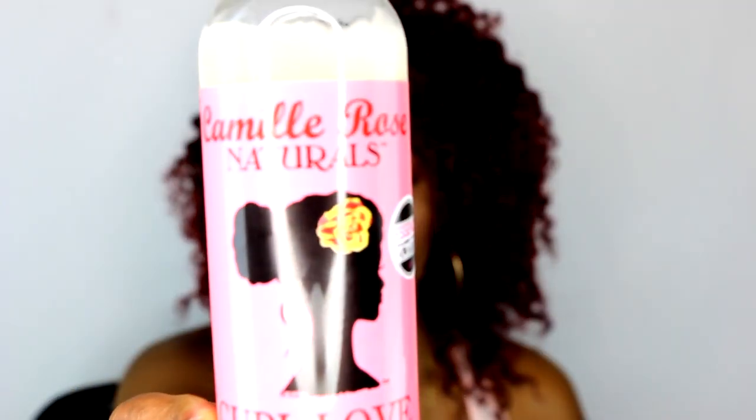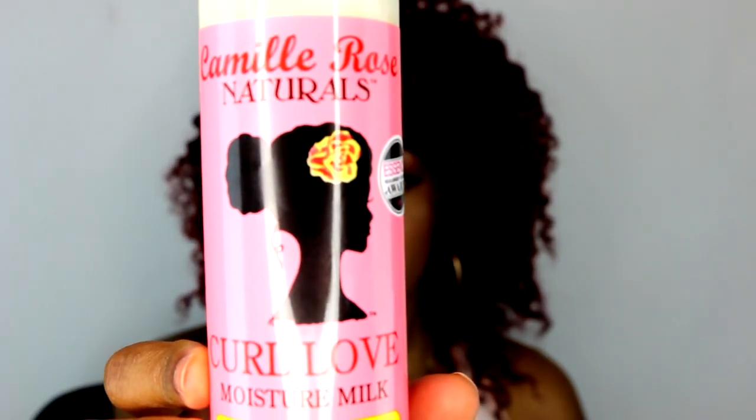Now, before my love came for the Almond Jai Twisting Butter, this was my love. The Camille Rose Naturals Curl Love Moisture Milk. I love this stuff. As a matter of fact, this is a brand new bottle because I ran out of two bottles already. I love this. This, in my opinion, is a lot more moisturizing than the Almond Jai Twisting Butter. And I think that's the point. That really is meant just for twisting, and this is actually meant for moisture. So I think that's why this one is more moisturizing.